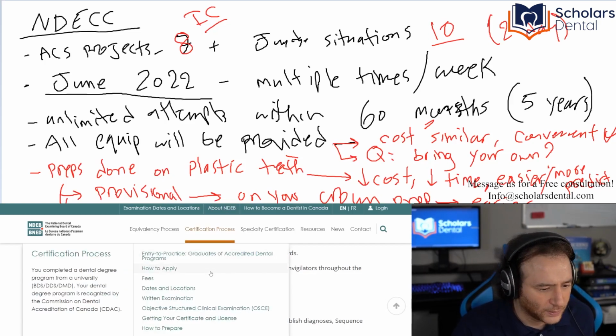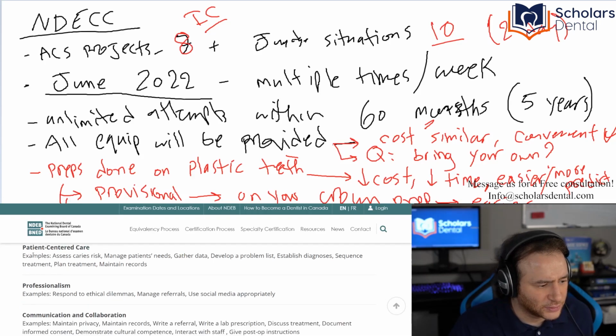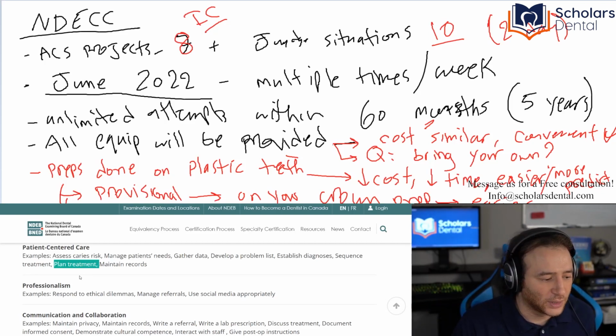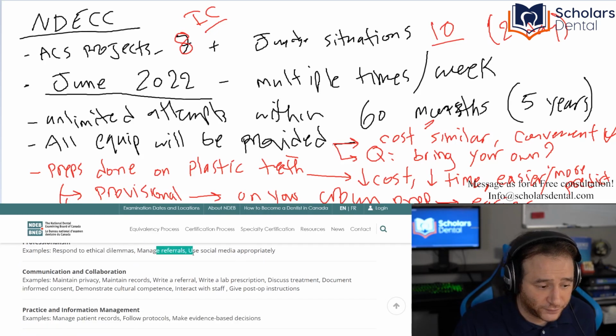All right. Now the situational judgment, patient care, these are the things. So you could read these here. Patient-centered care example: assess caries risk, manage patient's needs, gather data, sequence treatment, plan treatment. I think this is good. This is going to be beneficial for people entering the Canadian system when they want to work as dentists. Okay. Professionalism: manage referrals, appropriate use of social media.